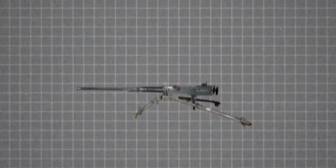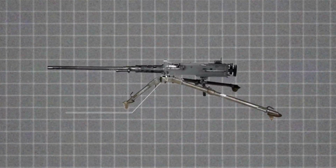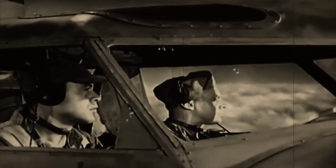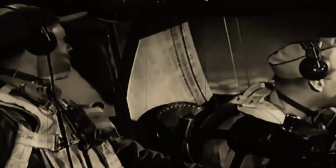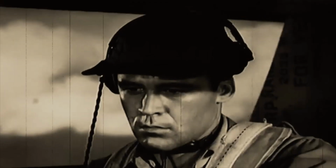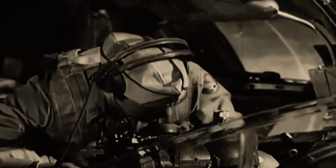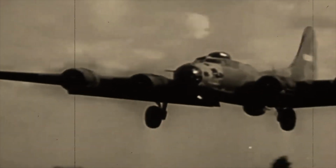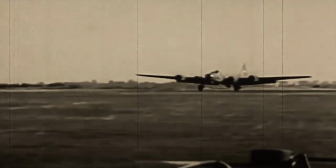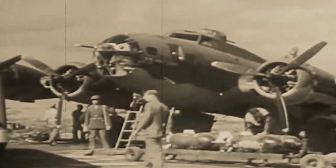The Privateer was heavily armed with twelve .50 caliber M2 Browning machine guns, offering a powerful and precise defensive setup. Unlike the Liberator, it omitted the ventral turret to save weight. These M2 machine guns were strategically positioned to defend against attacks from any direction, ensuring no enemy threat could approach unchallenged. Without the need for turbochargers, since it wasn't designed for high-altitude flying, the Privateer was agile and deadly in the air.